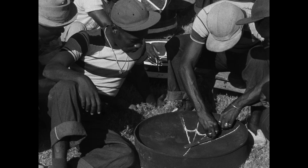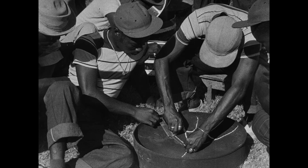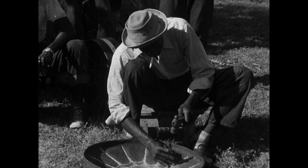Next, the bottom of the pan is marked off in chalk into a number of sectors, all of which have been worked out by experience, which is perhaps a nice way of saying by trial and error. The marked out quarters are punched, hammered, and chiseled along each line of the pattern.